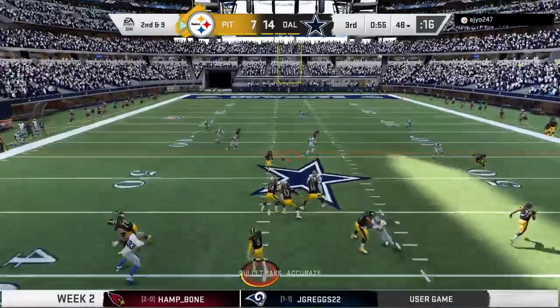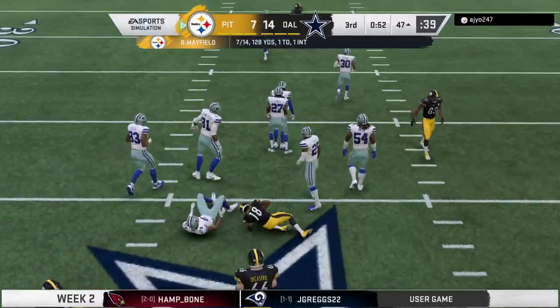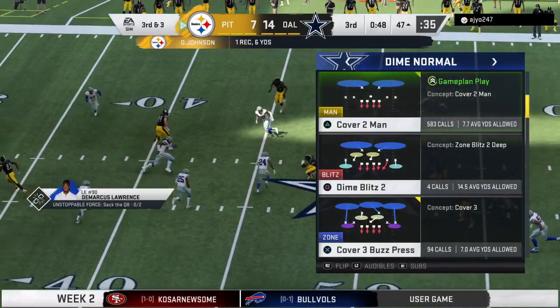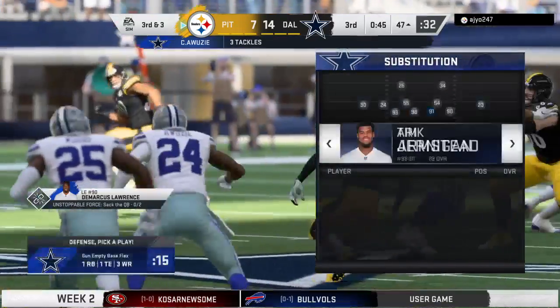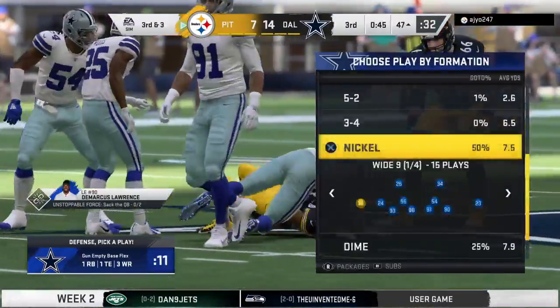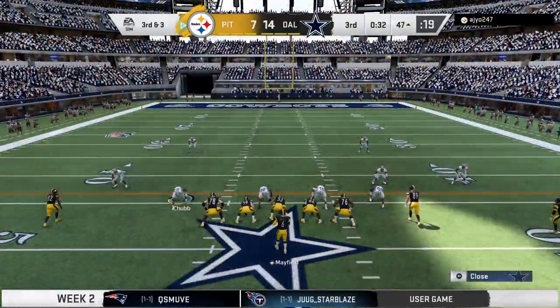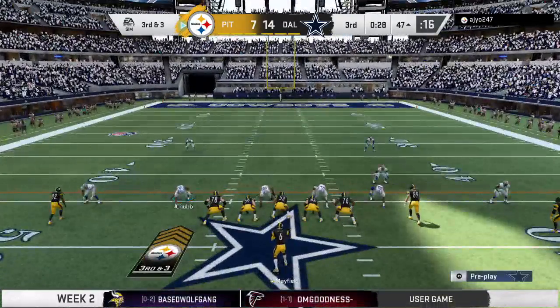On 2nd and 9, Mayfield. He finds his man Johnson. And he'll take this from the 47-yard line to the other. A gain of 6. 6 yards is the pickup, and that'll lead to a third down. And on 3rd and 3, they decided to go with a dime package. Yeah. 6 DBs. Yeah, you're right. They've got 6 out there.